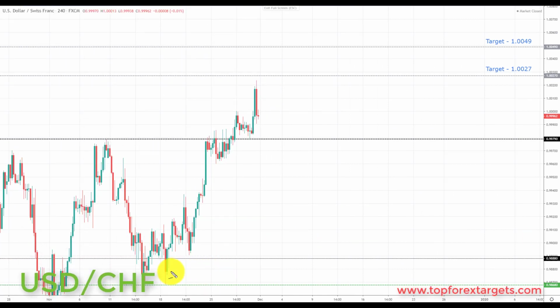Now the move we were looking at in the US dollar Swiss franc was from the 0.98880 highlighted in previous videos up towards the key area of resistance to the upside of the 1.0027. You can see we did end up getting this really nice rally from this area, and we stopped just shy of the targets at the 1.0027. So very simply put, going into next week, we are still looking for further advances to the upside in this market, looking for the target to be taken out at the 1.00270.